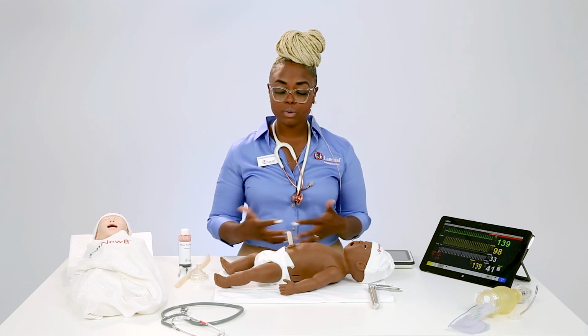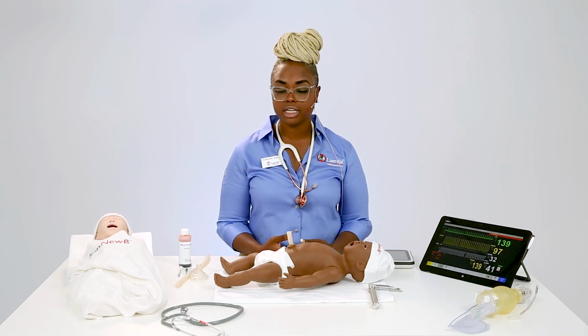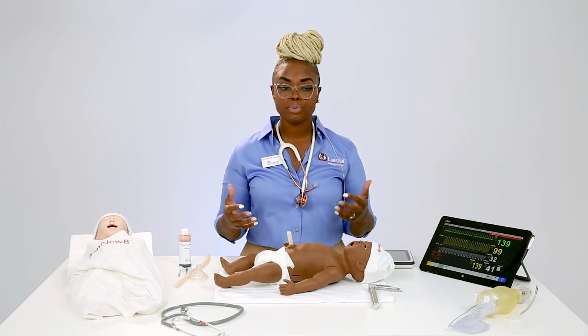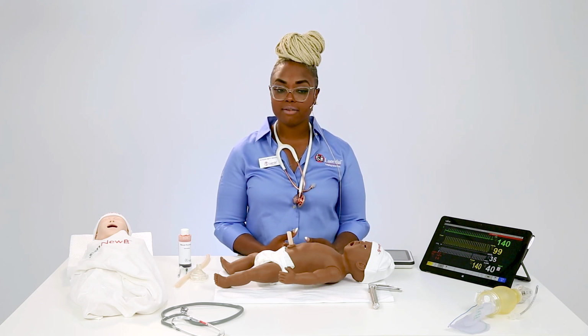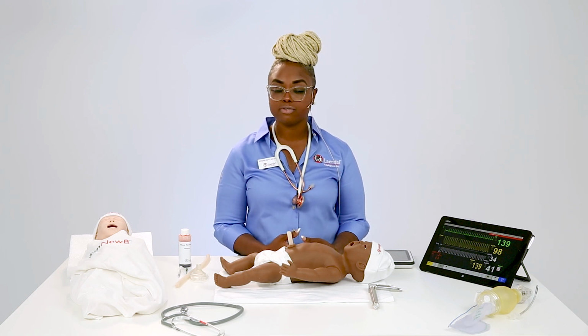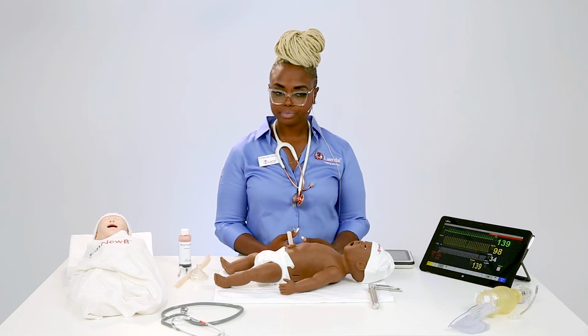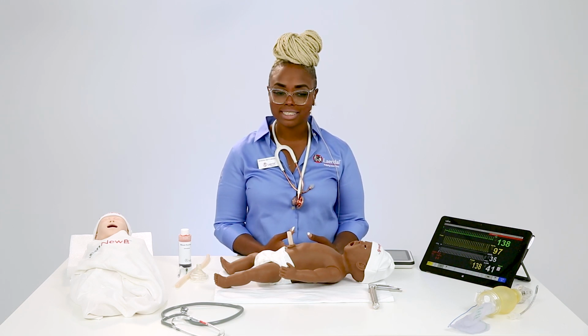Lastly, there are 2 other facets I want to discuss with you, and those are 2 solutions that can bring your simulation experience all together. These include Laerdal Scenario Cloud, which is a content delivery platform that is designed to improve outcomes with pre-programmed content for learners and users. And the NRP 8th edition curricula is in there to be utilized for that practice.